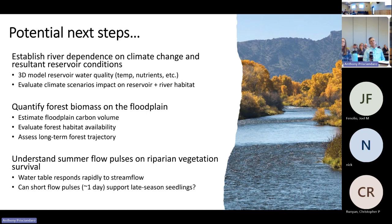And I think there's an exciting opportunity with Cat Creek because they have one of the world's best reservoir modelers to potentially do something like that. I'm not going to go into that. And can we evaluate potential climate scenarios and how that translates through the reservoir and what is the impact on the river? Secondly, we can look at this riparian modeling and say, can we quantify forest biomass on the floodplain?